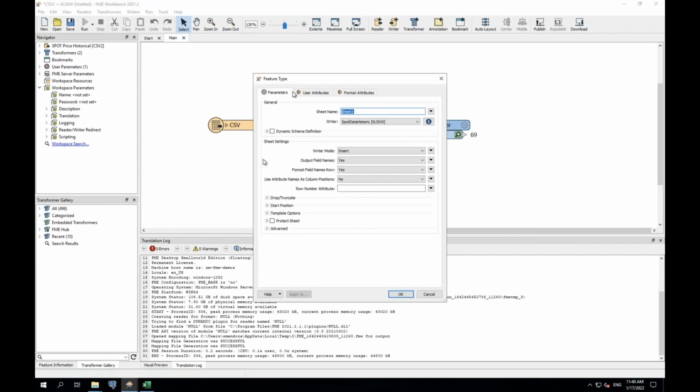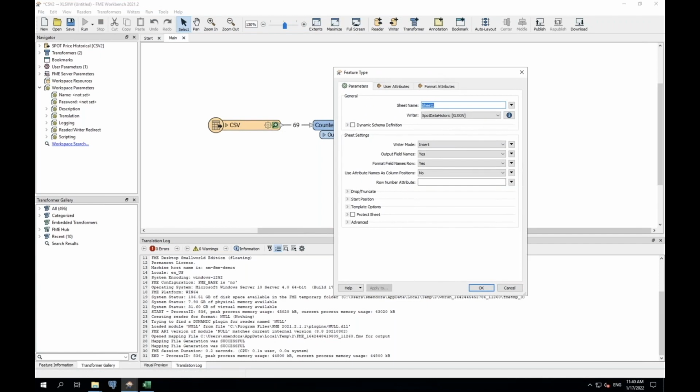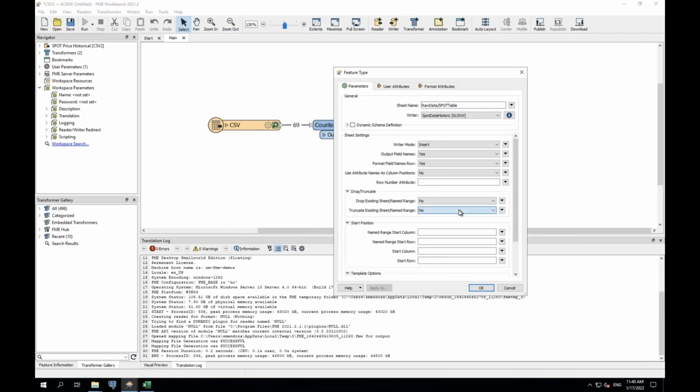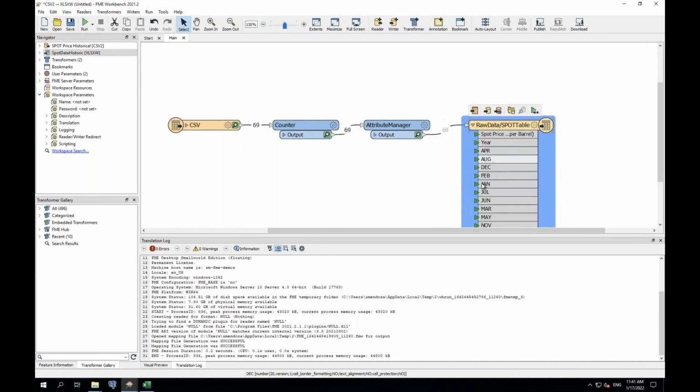And when we add the Excel writer to our canvas, it'll just ask us to set it up. So in our sheet name, this is where we're going to reference the sheet and named range that we want to write to. So we know our sheet name is called raw data, and our named range is spot table. So we just do a slash and we write in spot table. And we also just want to make sure that we are truncating the existing sheet named range. So we're not appending data, we're writing in new data. So just select OK. And I can connect it to our attribute manager. We can take a look and see all of our columns are right.